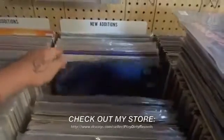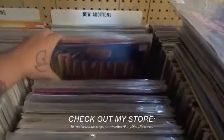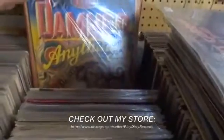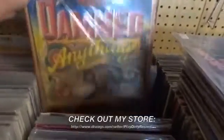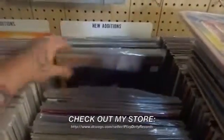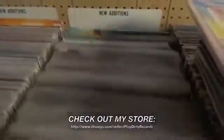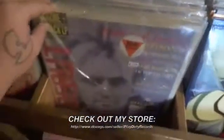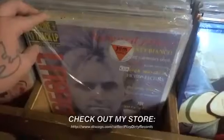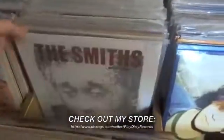I'll take you on a little look around the place then, kind of show you the sections. There's another Damned record. That's an import. We're going to check that out. The Screaming Blue Messiahs. Flaming Lips. There's some Flaming Lips new records back there. Here's some of these magazines. I remember I got one of these through some VCLT. The Smiths.